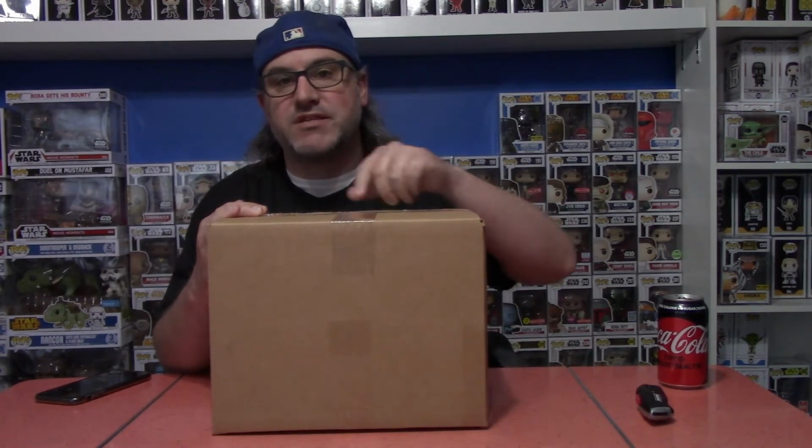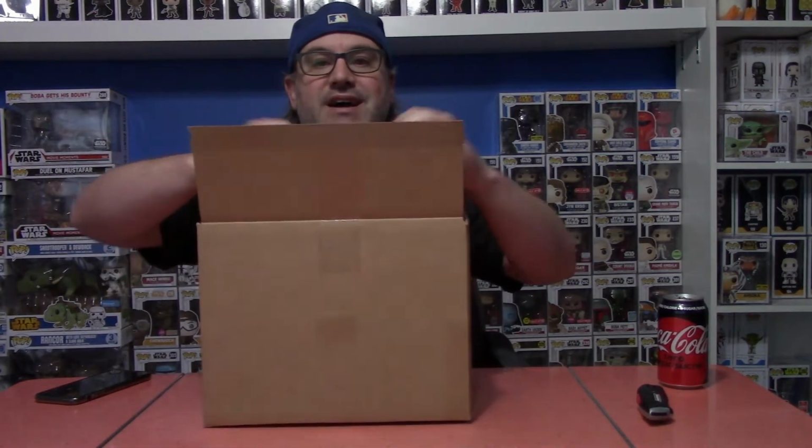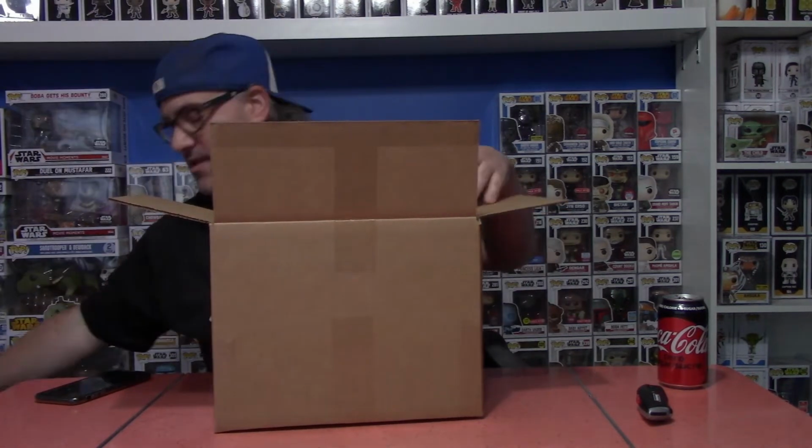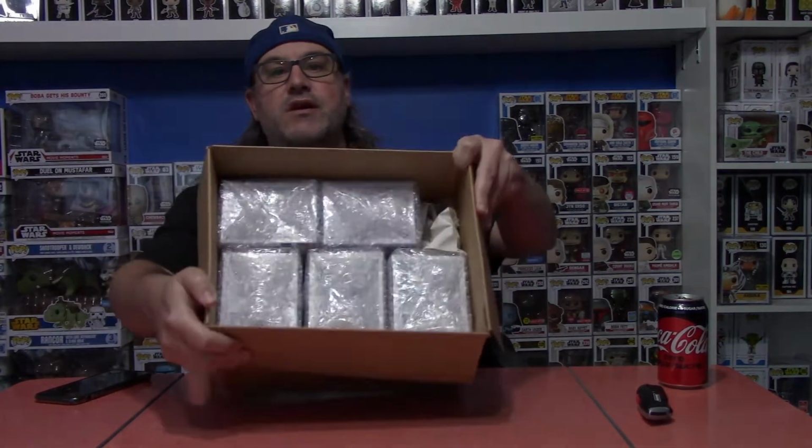There's five pops in this box. There's going to be 10 total. But as per usual, K-Dog and Fish know how to pack, and they put it all upside down. So we have no idea what we're pulling out here. So we're going to pull the first one out. We're not going to look at it. We're going to just open it here.